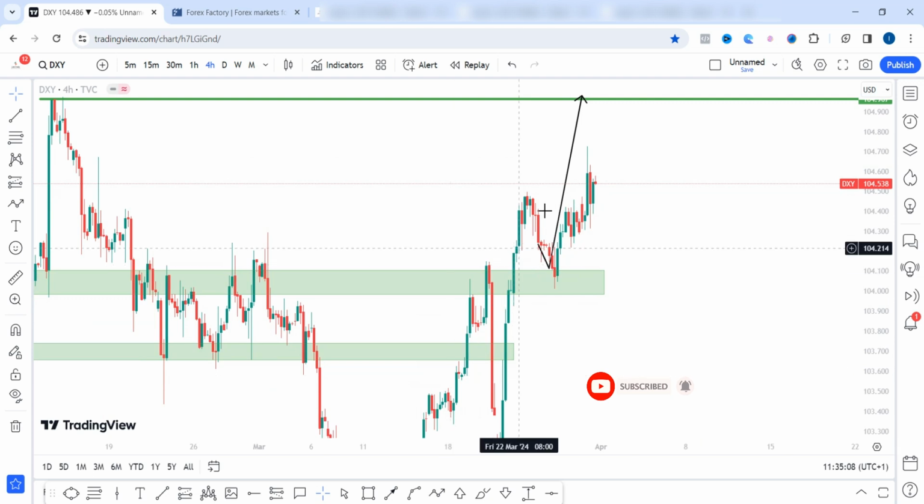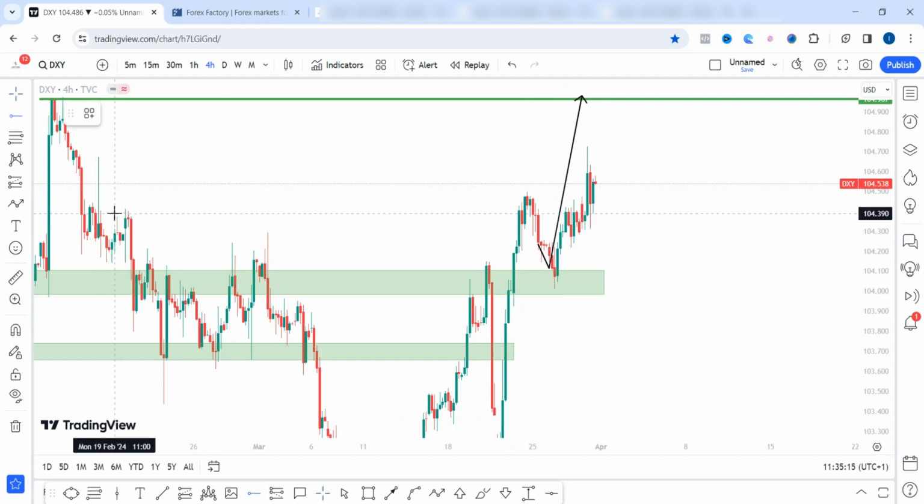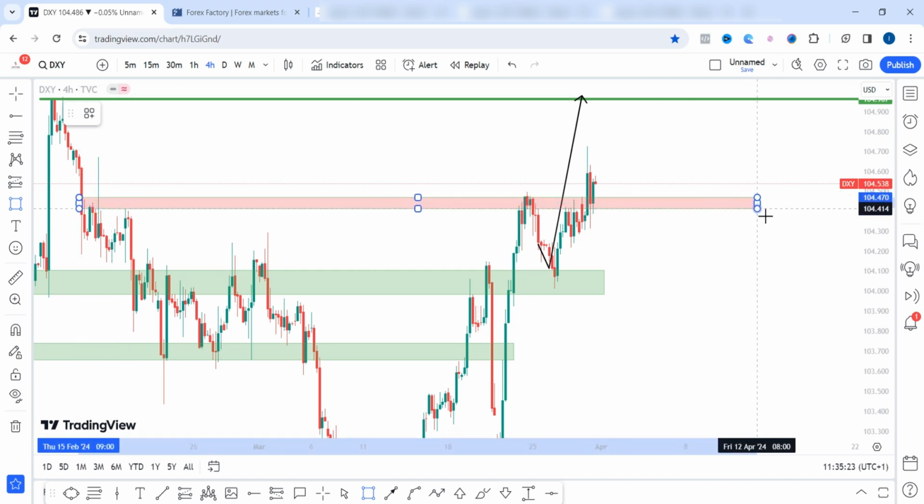We've obviously created a new higher high around this region. So whatever we may be seeing now is just a pullback. All right, so let me just draw a zone around the new pullback I have. So I'll just do this and this.